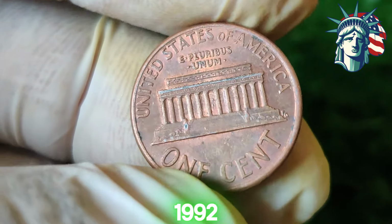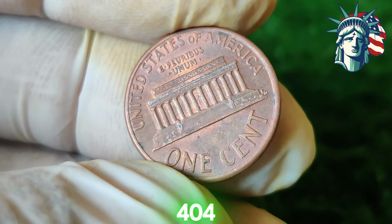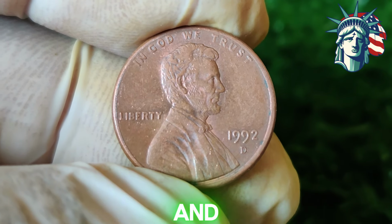The 1992 D Lincoln penny with Close AM isn't just a coin, it's a story. A 1-cent piece that became a $404,000 legend because of a tiny die error. A powerful example of how numismatics turns everyday objects into subjects of fascination and wonder.